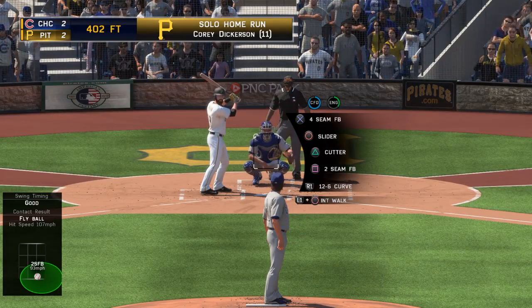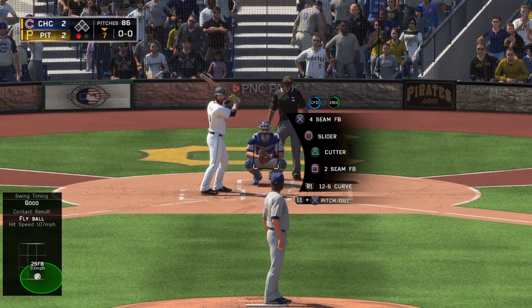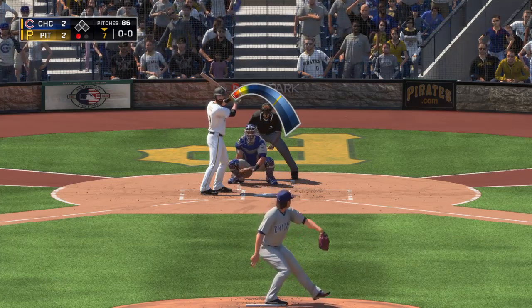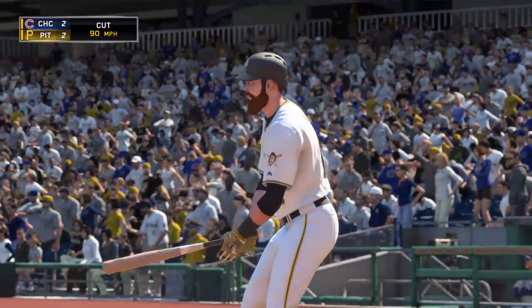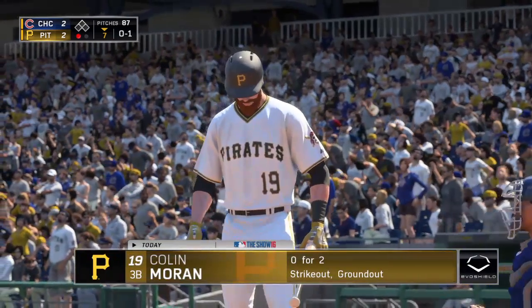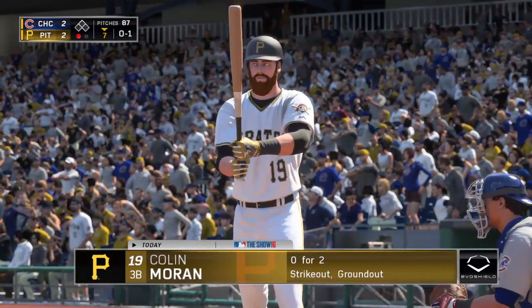Now batting, third baseman, Colin Moran. Standing in now, Colin Moran, as Darvish will jump ahead of him here with strike 1. That home run believed to be 402 feet all told.